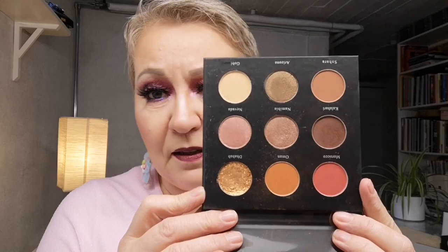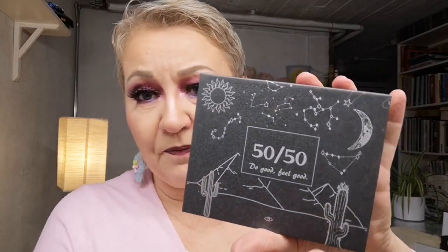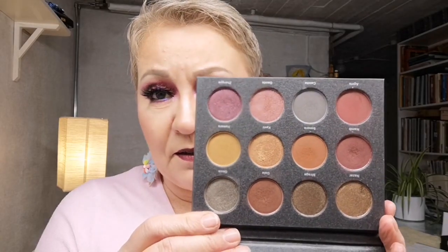Again 50/50. The Desert palette looks like this, and there's a pressed glitter, so if you don't like that, I do. I like glitter, and I don't mind them in a palette. And what's the name of it? They don't have the name on the palettes, and I don't know why. Well, that one had, but not the autumn one, and not this one. This might be the Desert palette 2.0 because she upgraded them. I think it is actually, and it looks like this. Desert. And it looks like this. Neutral. How many times will I say neutral and nude in this video?